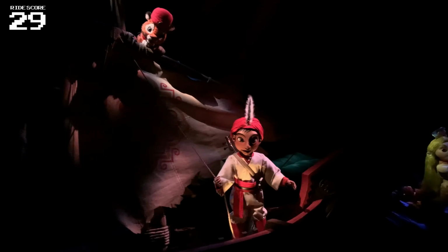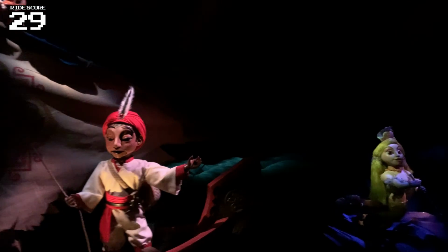Look at Chandu up there on the sail! Get down! Love the waves effect in the background. It seems to be a rolling sculpture with some subtle projections.